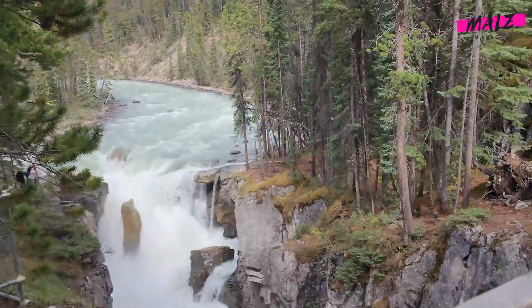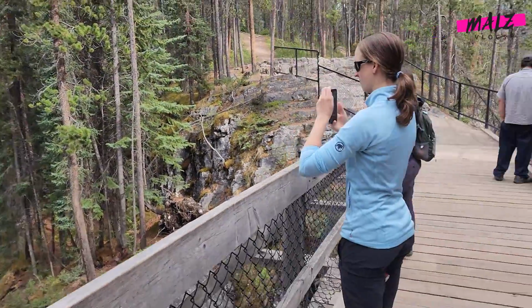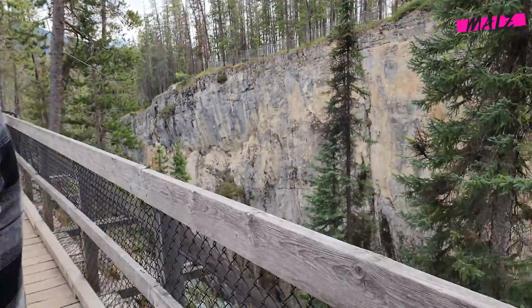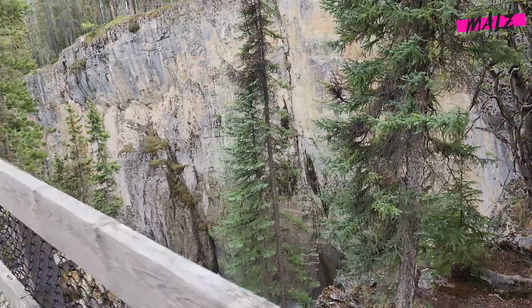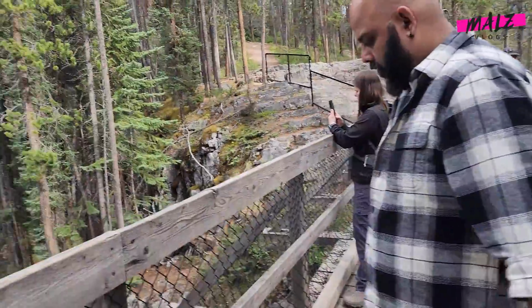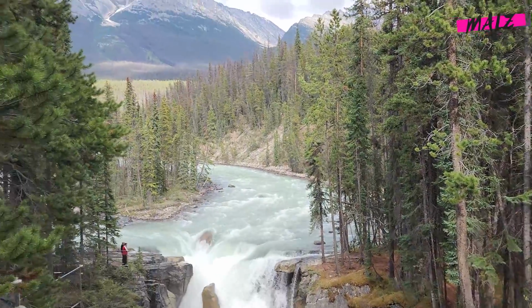Bow Lake and the Columbia Icefield Skywalks. Afterwards, we made our way towards Hinton, where we arranged our Airbnb accommodation. But before reaching our destination, we decided to take a detour and visit the breathtaking Sunwapta Falls.